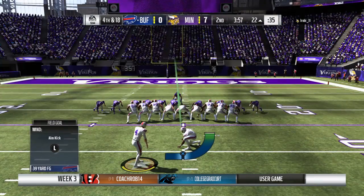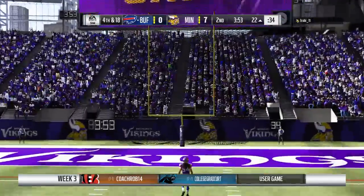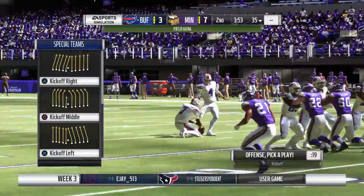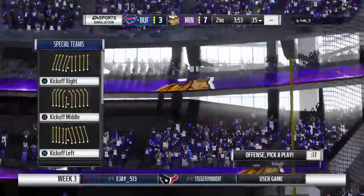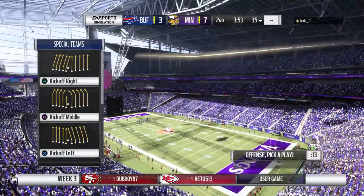Field goal forthcoming for Stephen Hauschka. It's a 39-yard attempt right hash. And Hauschka's kick is good. And they are on the board, but still trailing. It's 7-3. So the field goal there caps what winds up to be an 11-play drive.